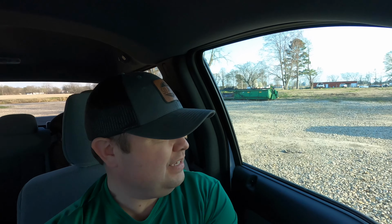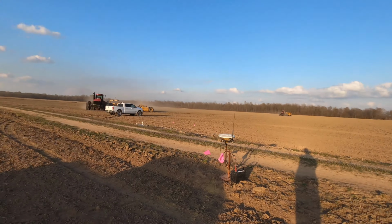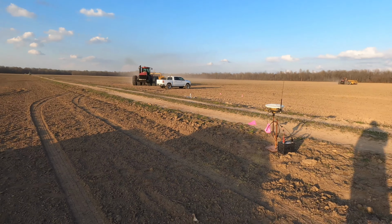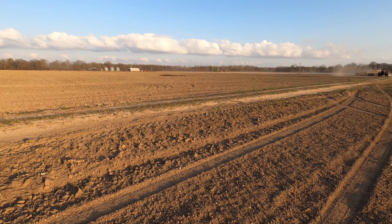Go check on this dirt moving crew, see where they're making it, and check with my buddy Cody. He's doing some digging. Just made it out here to the field where they're moving dirt. They're gonna run corrections on this. If you remember on the other videos, they ran corrections back there on them two fields. Now they'll do it on these, if the wind ain't too bad and you can't hear me.